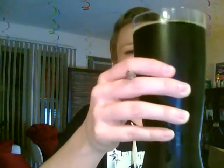Okay. So appearance-wise, this is definitely a dark brown to black color. It poured with a little bit of head, but it immediately dissipated. Okay, flavor. Wow. It has a really deep maltiness. It's definitely dry.